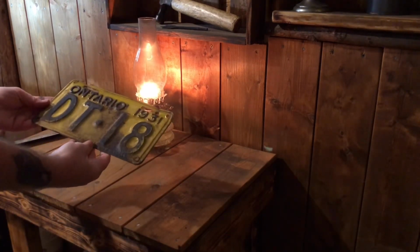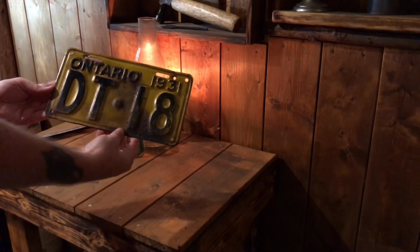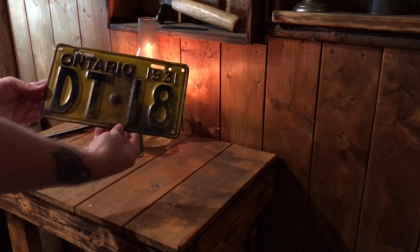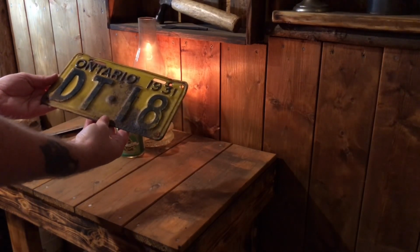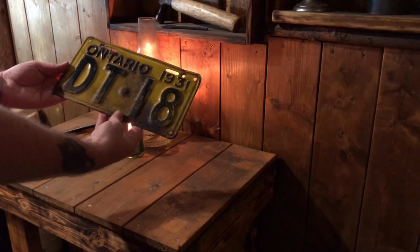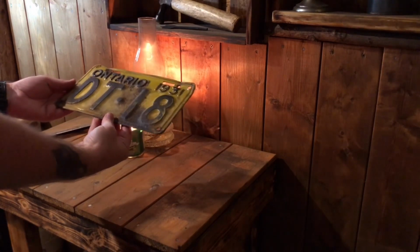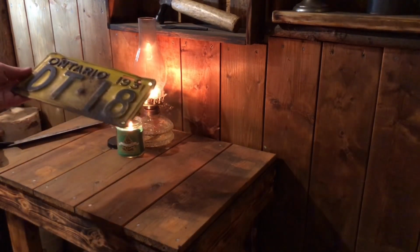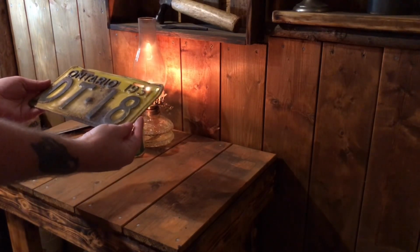So I picked up this old Ontario license plate from 1931. That's the year this house and cabin were built on this property. It was 1931. So I'm gonna hang it up in the cabin somewhere. I have no idea where to hang it though. I've changed my mind like 5 times or more on where to put it.